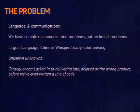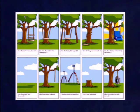So the consequence of this kind of language problem is that we're often locked in to delivering late, delayed, or the wrong product, which is even worse, before we've even committed to writing a line of code or written an architecture pattern or anything like that. And that's neatly summed up in this slide that you've probably all seen before, one of the classic agile slides.